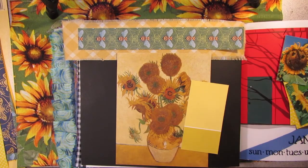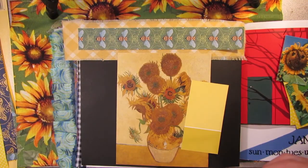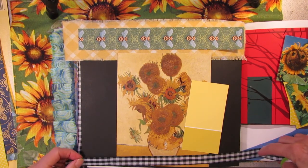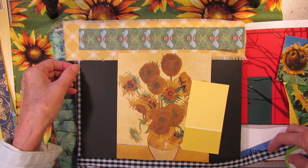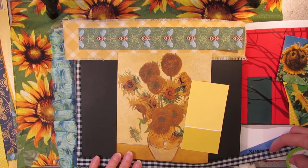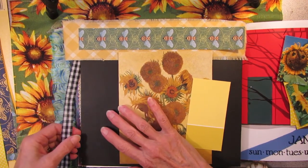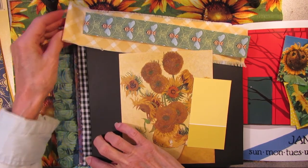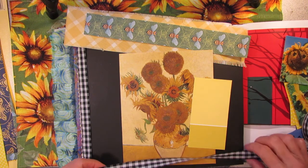And I was thinking about, should I use that again or should I use a polka dot? Maybe I'll use that again. Putting a strip across here. I'll just stick out a little bit. Or I could glue that on top, so you see the whole thing like that. Put a little bit here.